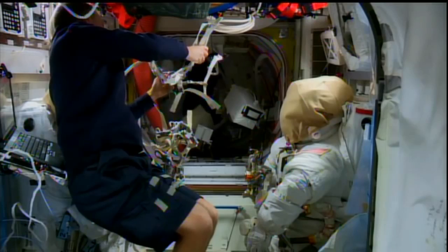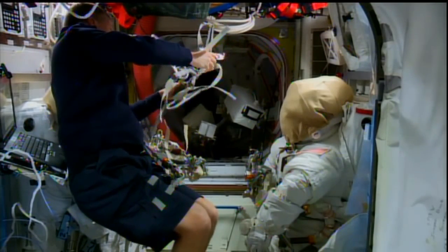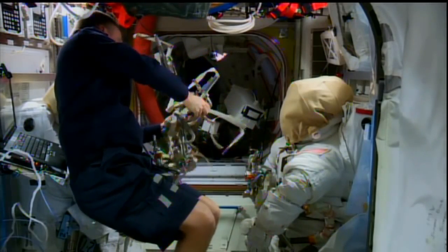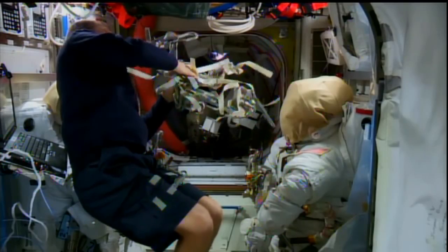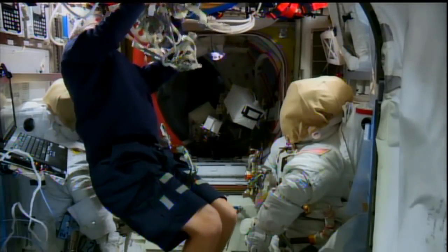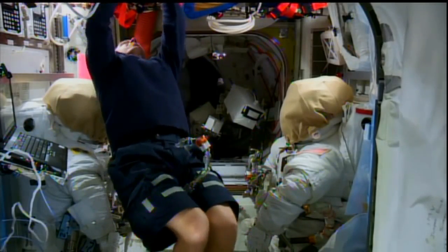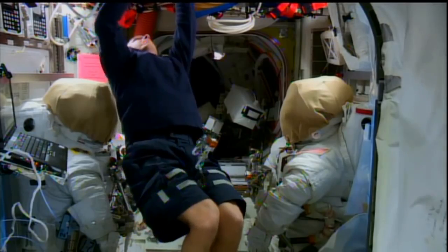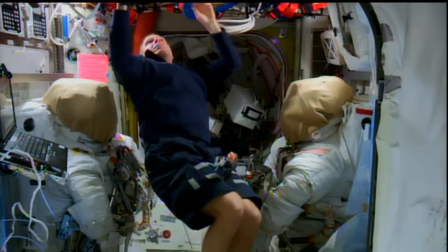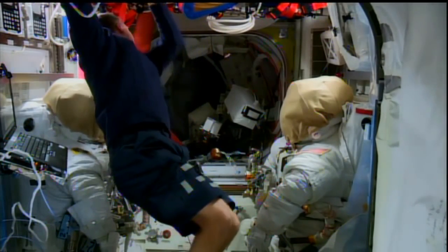The crew members have been working toward a planned spacewalk on Sunday when Wilmore and Virts will lay 400 feet of cable out on the station truss and rig a pair of antennae for the C2V2 system. That's Common Communications for Visiting Vehicles. That's going to be used for rendezvous and navigation for American commercial crew vehicles and other visiting vehicles that will be arriving at the station to link up to the soon-to-be-installed international docking adapters.